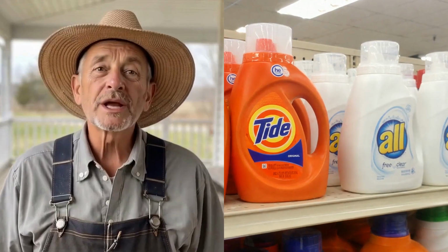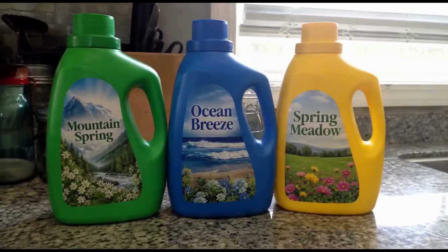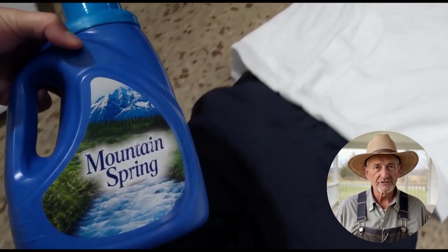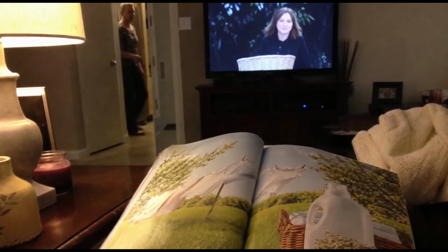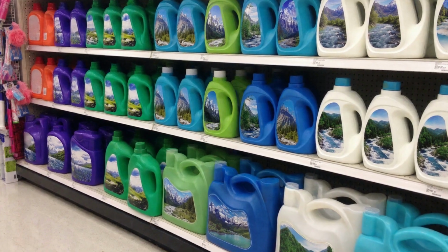Synthetic fragrance poured into every jug and received names that never existed outdoors. Mountain Spring, Ocean Breeze, Spring Meadow. Those scents had zero link to bacteria or grease. They were pure invention. A decade of ads finished the job. TV spots and magazine spreads trained the reflex until it felt natural. Clean clothes no longer meant free of soil. Clean clothes meant the fabric carried the invented mountain.